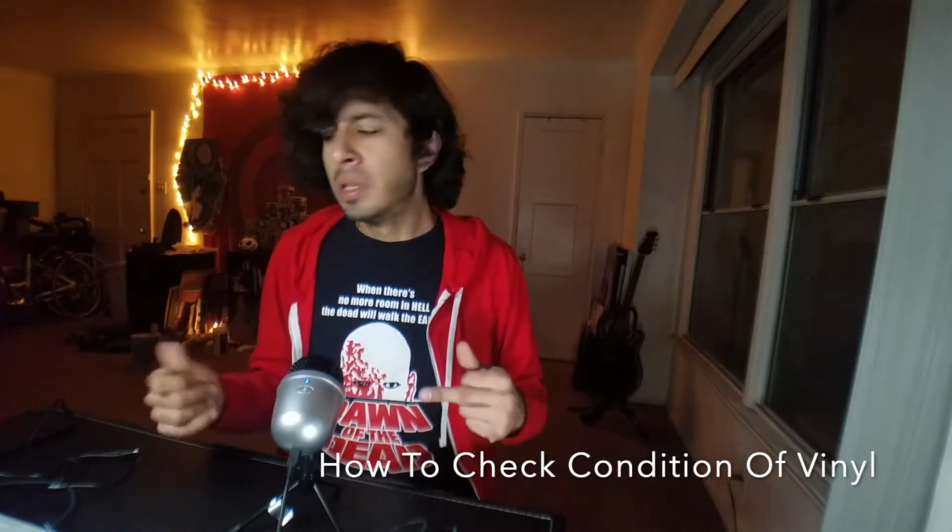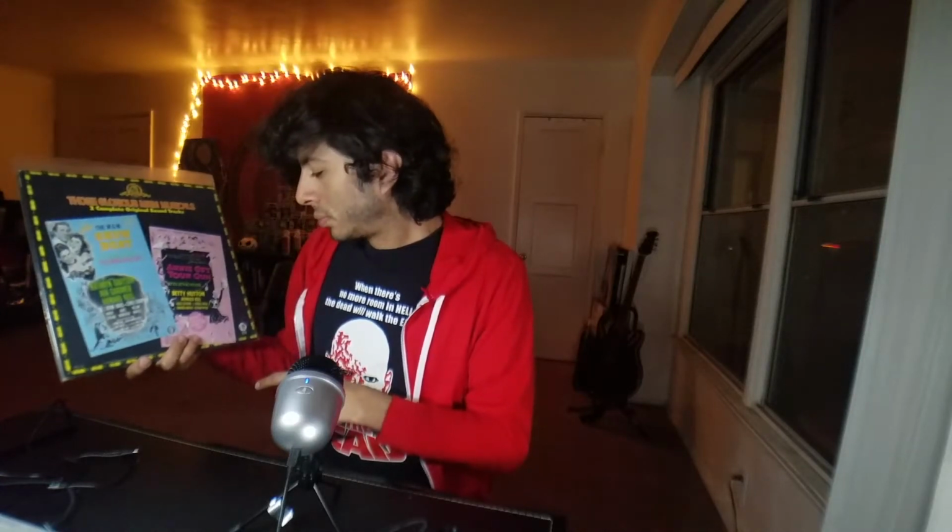So for a lot of beginners, a really constant question that I get, especially when you're shopping in thrift stores, is how do you check the condition of the vinyl? And I got luckily enough a vinyl record right here that I could show you. Now I did get this at work, and this is a duo of Showboat and Annie Get Your Gun as well, which is fantastic. I absolutely love both of these musicals. This is the record right here, of course.